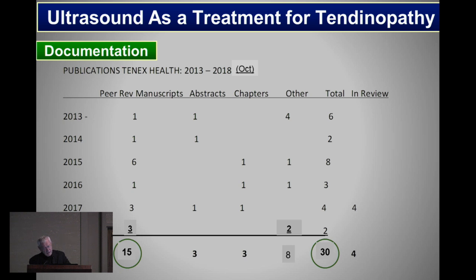And we have 30 publications to date. 15 of them are case studies. We do not have a prospective randomized control study yet, but we have one that's just being submitted. And you can see this is from over the years, various types of presentations to the community, and several of these articles are by podiatrists.